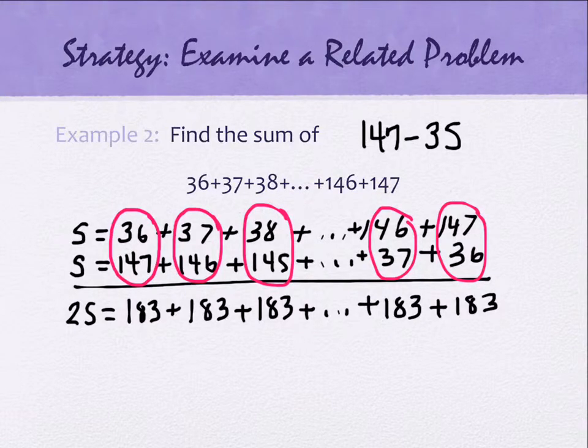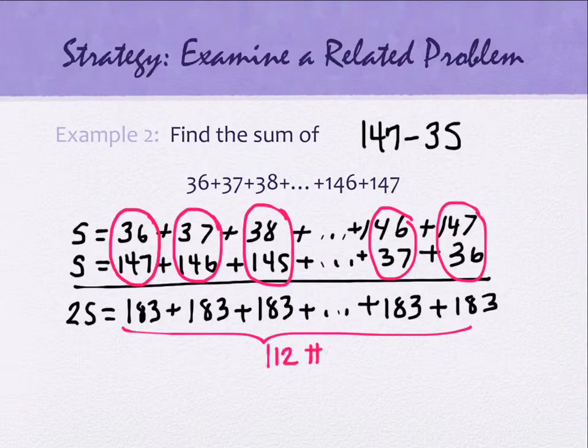So what is 147 minus 35? So there's 112. Is that what I'm hearing you guys say? Numbers. Okay, what's my next step? Almost. We haven't done that yet, though.